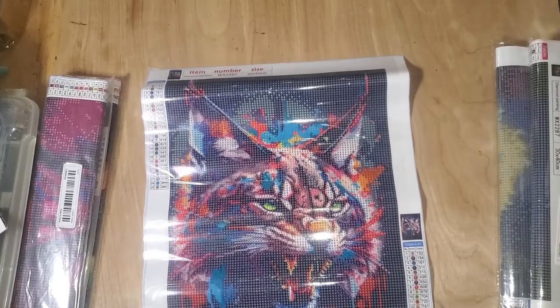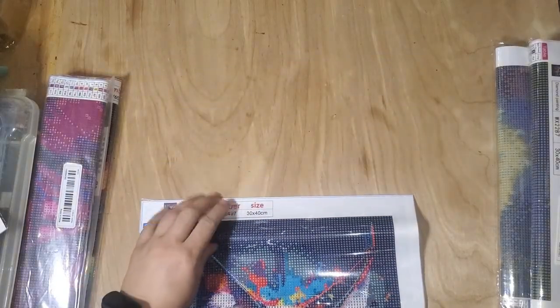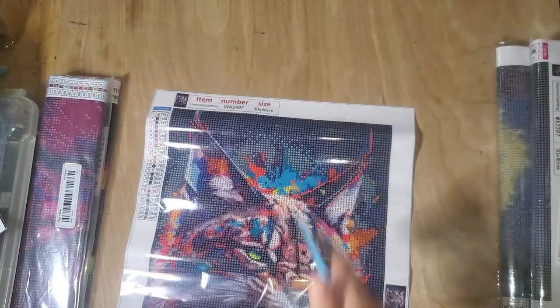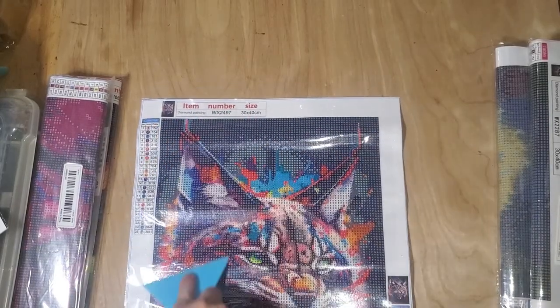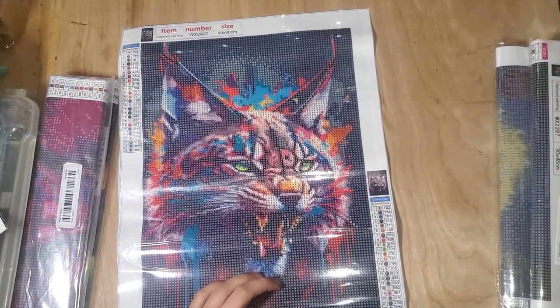But tell me, have you seen any other Lynx diamond paintings? I really don't think I've seen any other diamond paintings of Lynx. I don't know why, but I love that this one has a lot of colors and that it's like paint dripping off of it or something like that. I find this paint drip thing so cool.